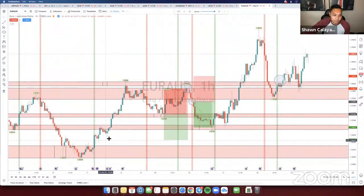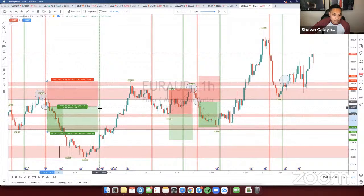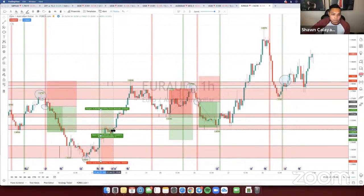So if you wait for it, for example here, it goes both ways, you know, rejection. We have the sell signal right here that closes below the structure. If you took that there, that would be full TP obviously. And then same situation over here, if you wait for the rejection, the buy signal right here, which breaks structure, if you took this as well, obviously it's full TP. And then the next one over here where it broke structure again, full TP right there.